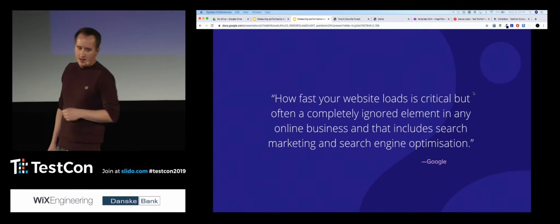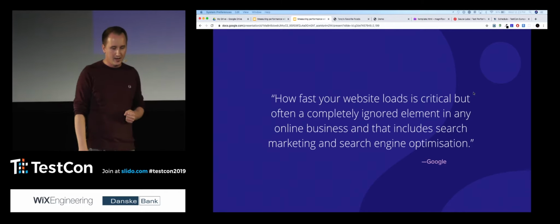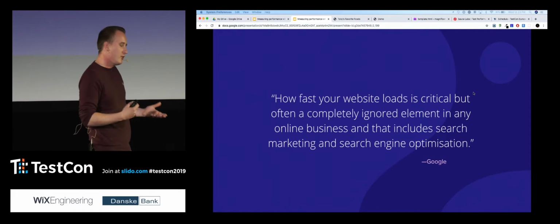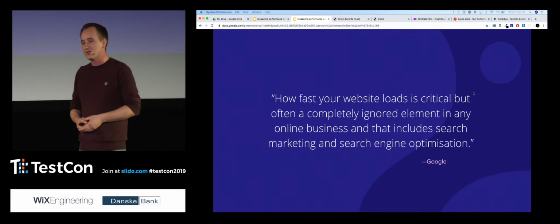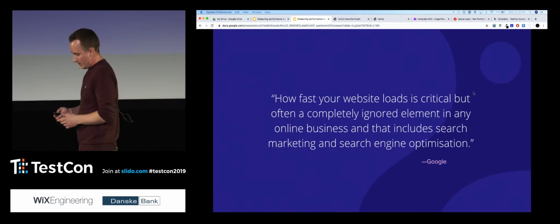They say, how fast your website loads is critical, but often a completely ignored element in any online business, and that includes search marketing and search engine optimization. That means if you have a slow website, it starts with your customer leaving the page without waiting for the page to be loaded, and it ends with Google decreasing your page index and not even showing you in the search result.